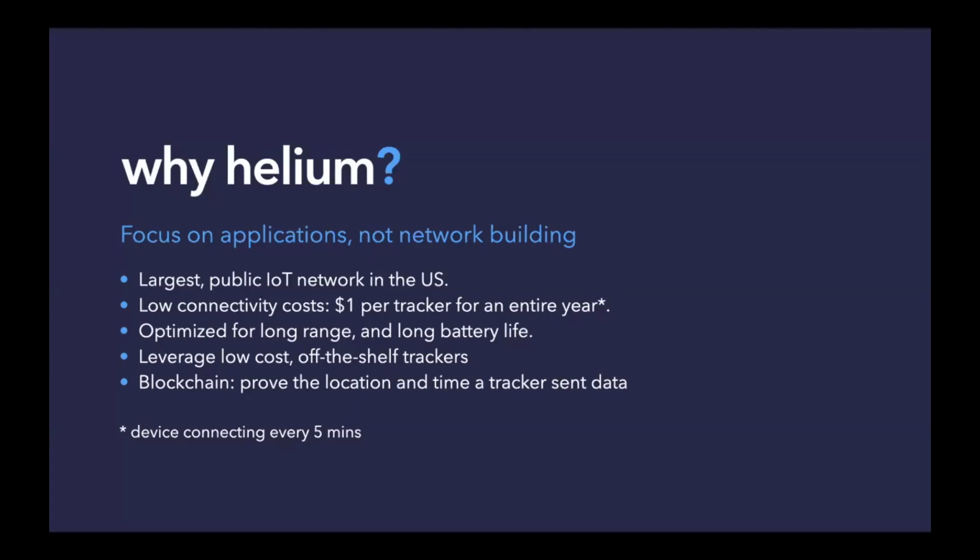So when we think about why Helium, companies really want to focus on solving customer problems, building applications, and not have to worry about network building. So in a very short time, we have been able to build the largest public IoT network in the US. Because of our unique approach, we're able to keep the connectivity costs very low.